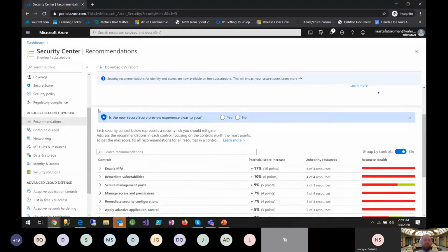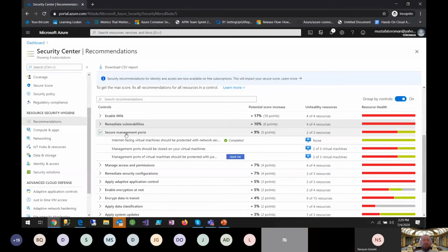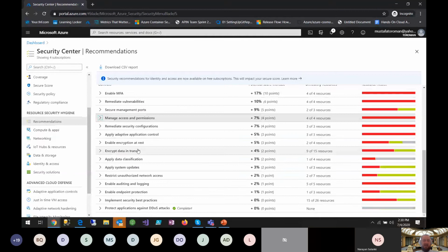For example, if we go to the recommendations, we can see that MFA is not enabled on all accounts. We can also see that there are vulnerabilities that need to be remediated. We can see that management ports are not secure everywhere. We can also see that access and permissions are not completely covered. They are different kinds of things.